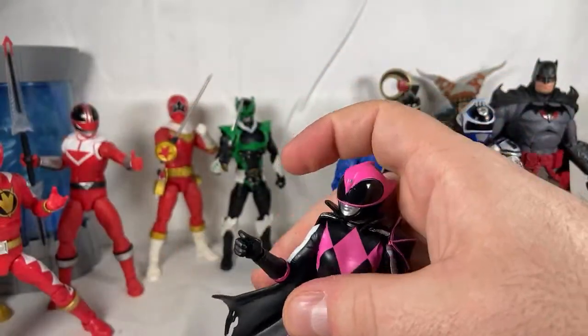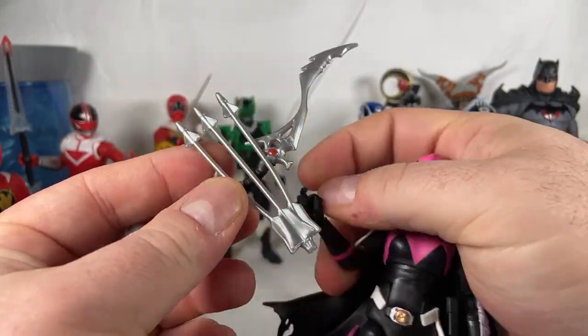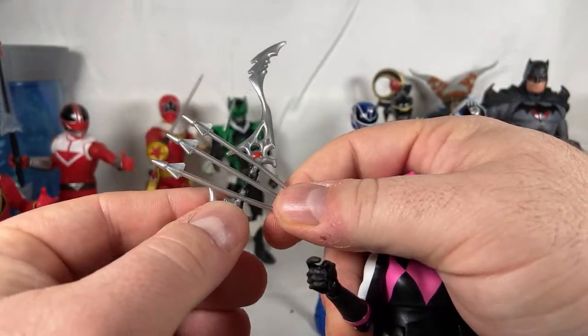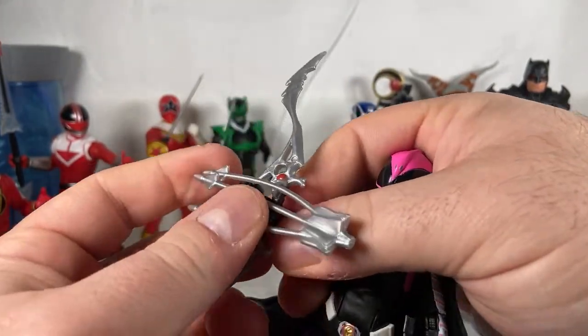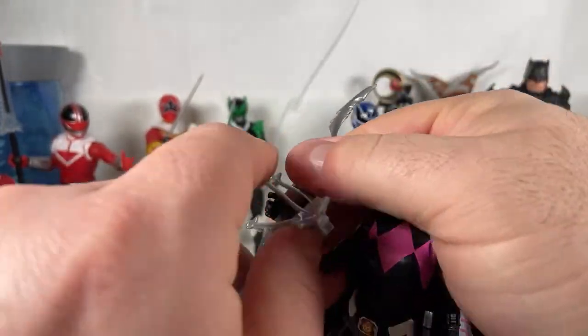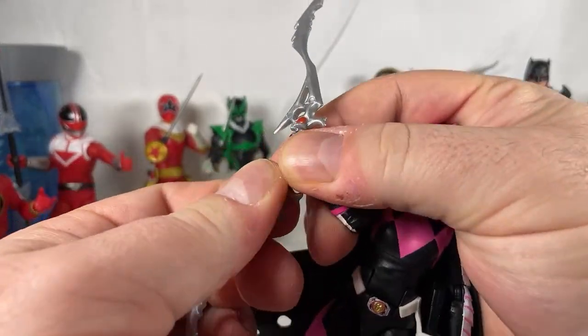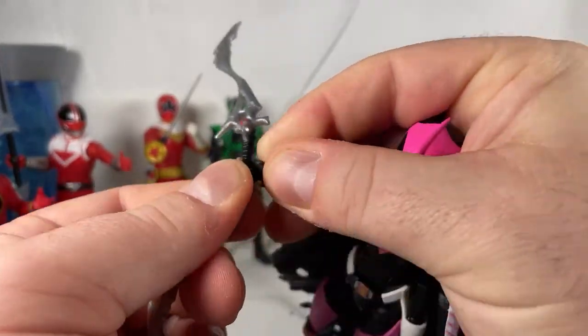And this is Kimberly, by the way. She also comes with her bow, and you can detach these also from here. You can detach those, but they kind of sit in there. Let me get her hand in there first. Hold on. But her bow, then, looks freaking awesome.